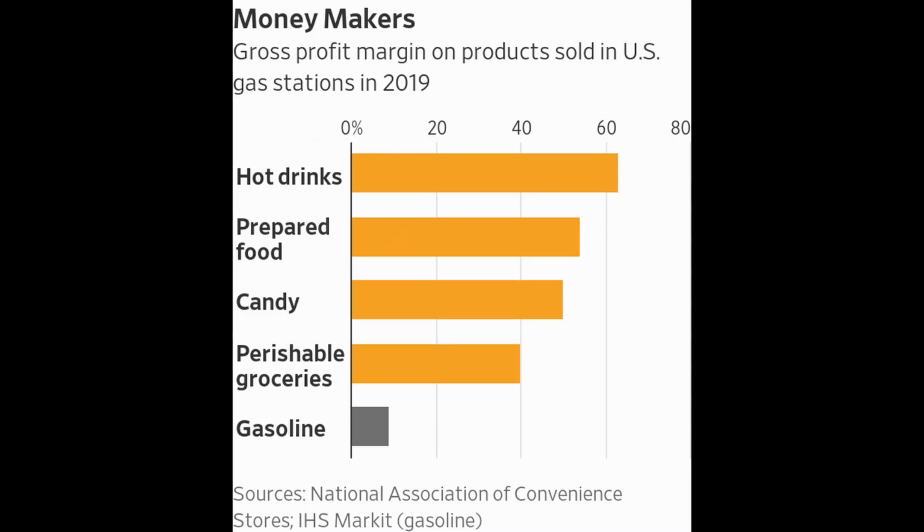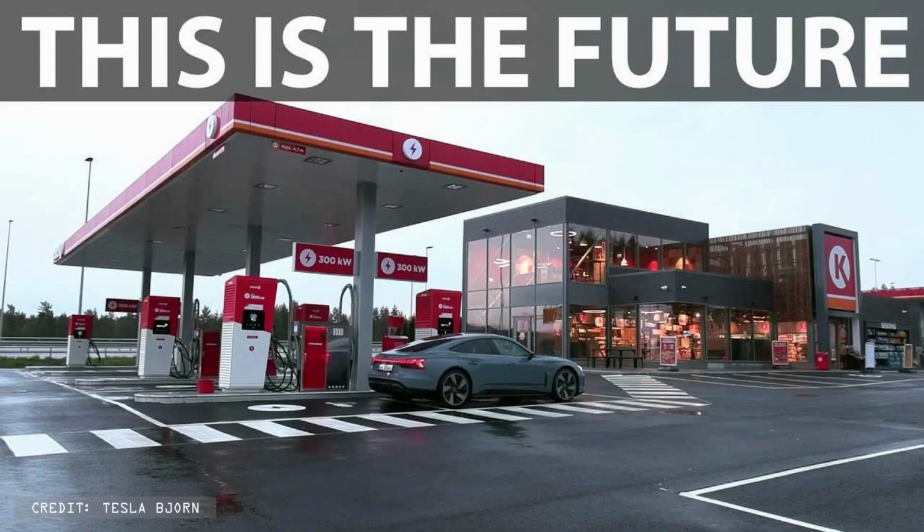And did you know that gas stations, or convenience stores as they're now called, make all of their profits off of selling you ho-hos and ding-dongs and 128-ounce cups of sugary water? They might make a penny per gallon on the actual fuel. So I'm waiting for the day when huge numbers of these stations convert to EV charging convenience stores.